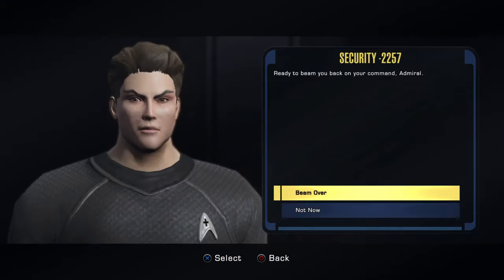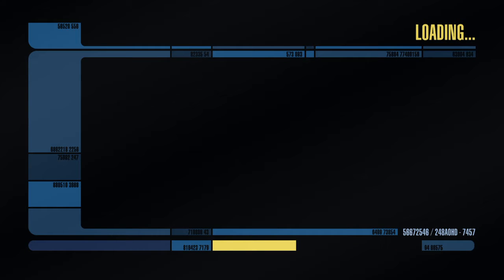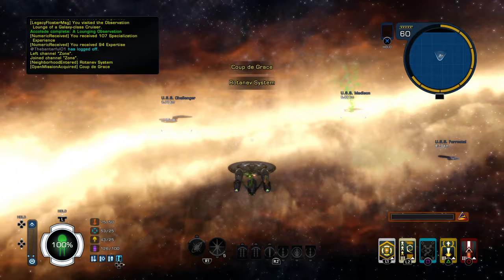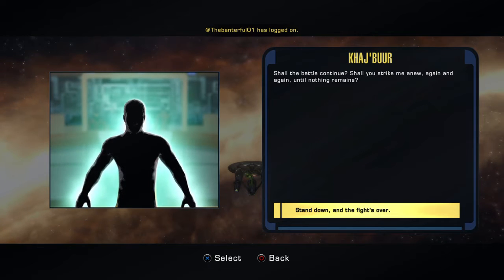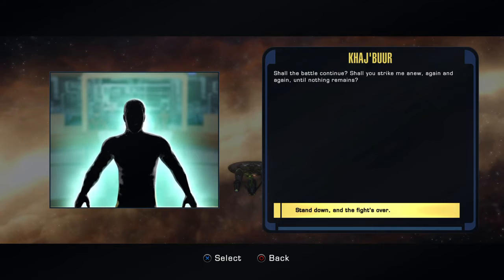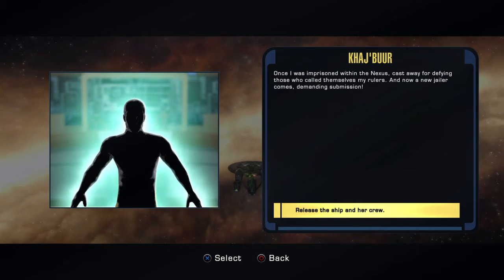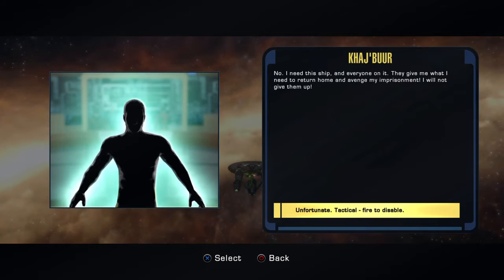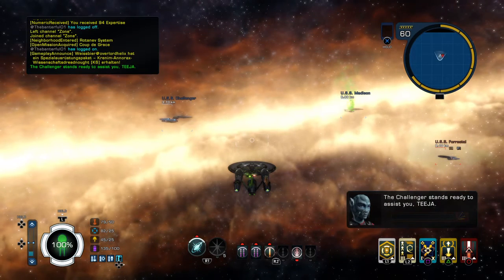I'm reading the alien on the Challenger. Shall the battle continue? Shall you strike me anew again and again until nothing remains? Once I was imprisoned within the Nexus, cast away for defying those who called themselves my rulers. And now a new jailer comes, demanding submission. No, I need this ship and everyone on it. They give me what I need to return home and avenge my imprisonment. I will not give them up. The Challenger stands ready to assist you.